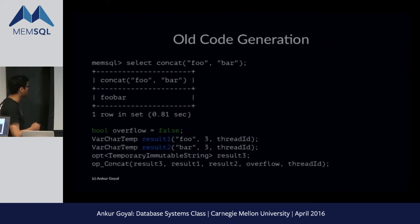So a little snippet of code looks like this. We have some variable for overflow. We set up two what are called varchar temps, just some structs. We have a result value, and then we run this operator called opconcat. This is really easy code to generate.